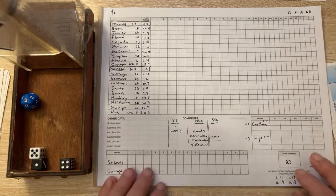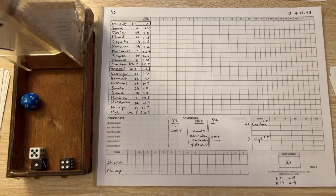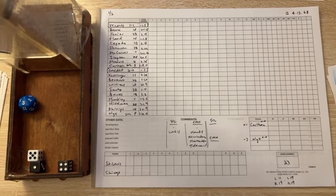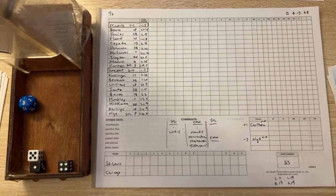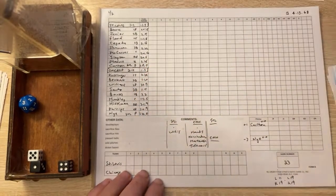Let's look at our lineups. For the Cardinals, Lou Brock in left, Javier at second, Flood in center, Cepeda at first, Shannon at third, McCarver catching, Dick Simpson in right field, Dal Maxville at short, and Steve Carlton, the pitcher, batting ninth. For the Cubs, it's Kessinger at short, Beckert at second, Williams in left, Santo at third, Banks at first, Hundley catching, Hickman in right field, Phillips in center, and Rich Nye is the pitcher.